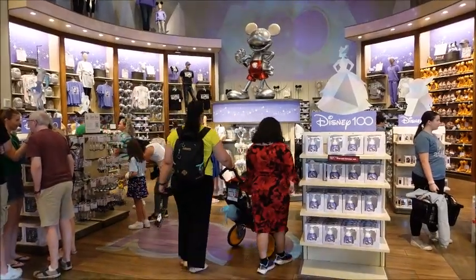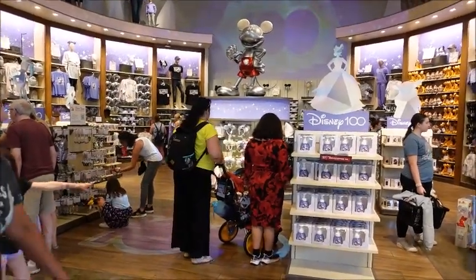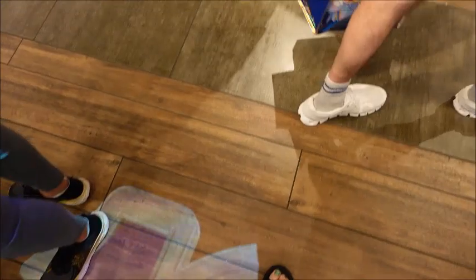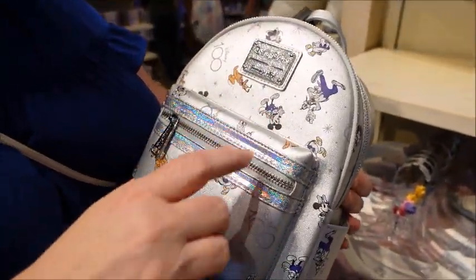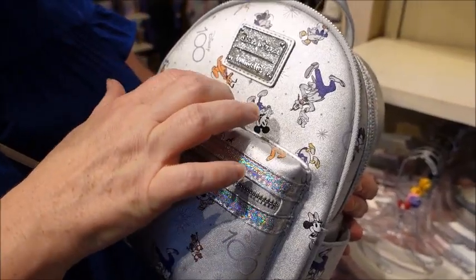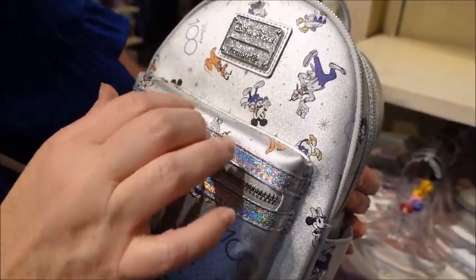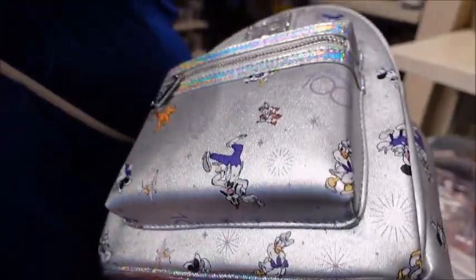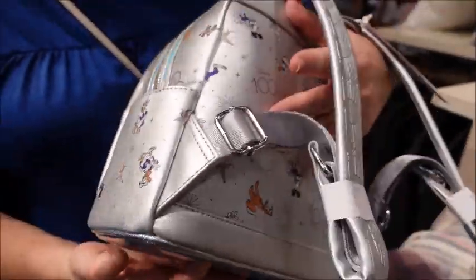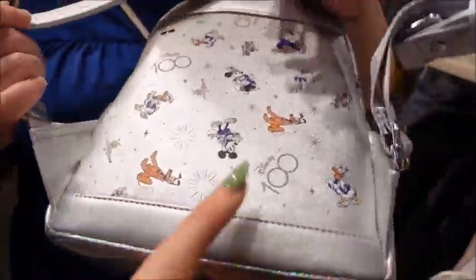In the Disney 100 era. Very exciting. There's only two left. 100 on the floor. There's only two left, and I like this one has a Mickey. Oh, and you have a full Pluto. There's an upside down Goofy. Yeah, it might just be the way the print is. I like this one better than the other silver one they did. Oh, it's super shiny.